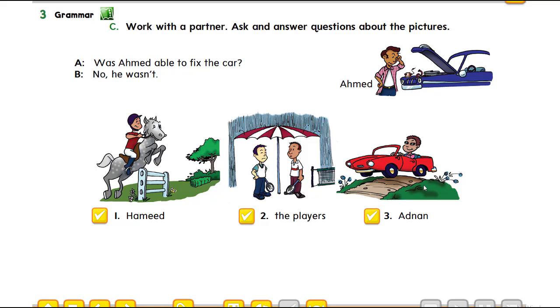C. Work with a partner. Ask and answer questions about the picture. اسأل عن هذه الصور. مثال: أحمد ولديه سيارة عطلانة، فنقول Was Ahmed able to fix the car؟ هل تمكن أحمد من إصلاح السيارة؟ إذا استخدمنا able to واستخدمنا be able to وهي أساسا be هنا، فلذلك أتينا بالفعل الماضي من be وهو was إلى الغائب المفرد أحمد. No, he wasn't. الآن لنبين للإجابة أنه لم يتمكن من الإصلاح.